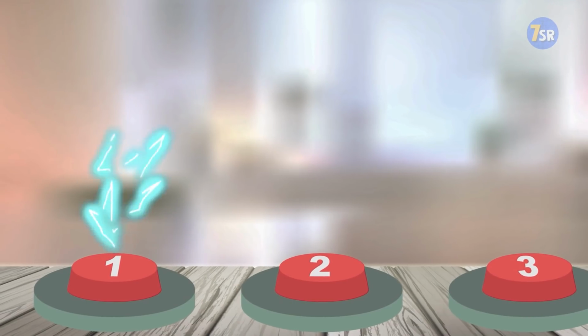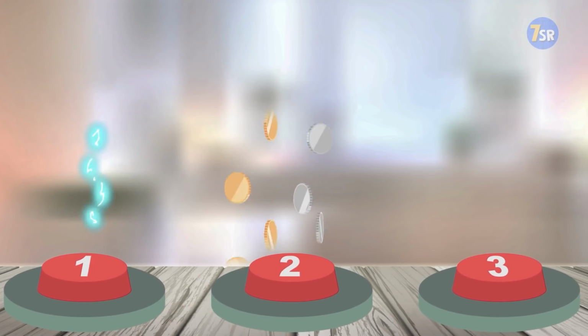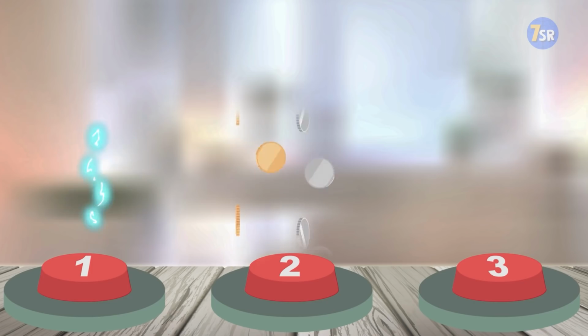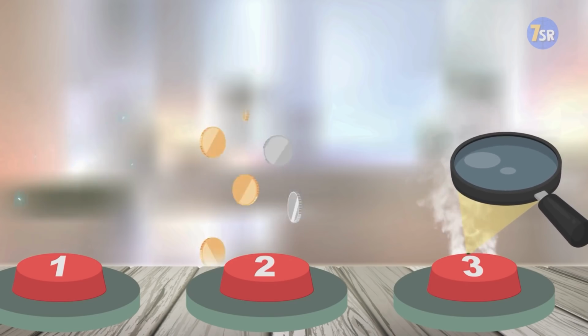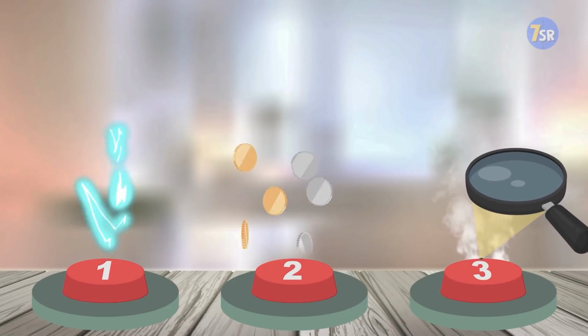When you press the first one, a bolt of lightning will strike the vampire. By pressing the second button, you'll make the room fill with treasures, golden and silver coins, dishes, and jewelry. You'll be able to hide among them. And the third button will point several lenses, concentrating sunlight at the vampire. Which button should you press? Think fast, he's coming!